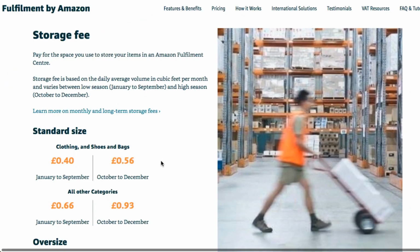And that can be such an advantage when launching a new product. So that's one of the reasons why a small and light product is a great Amazon FBA product, because of the shipping advantages. Then you have your Amazon storage fees.